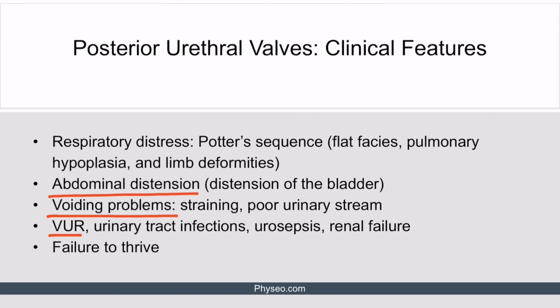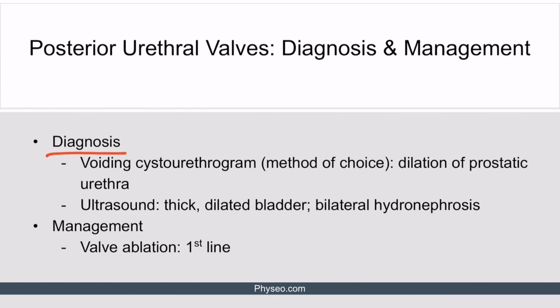Urinary stasis will also lead to urinary tract infections, which may progress to urosepsis. VUR and kidney infections can lead to chronic kidney disease and eventually renal failure. Infants can also present with failure to thrive due to chronic kidney disease. Ideally, posterior urethral valves are diagnosed prenatally on routine prenatal ultrasound.